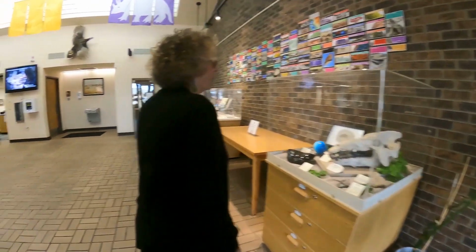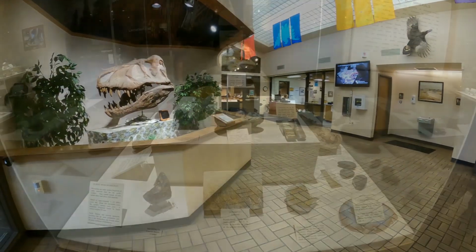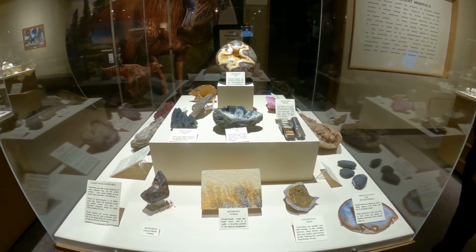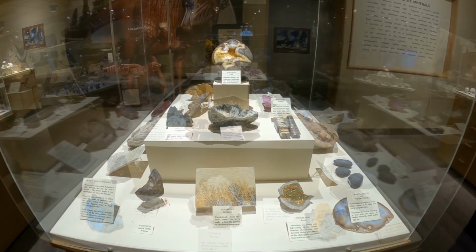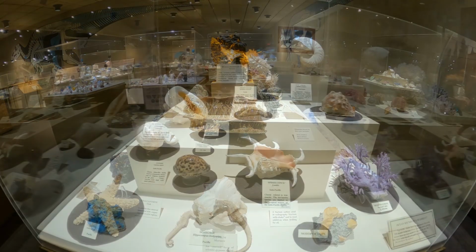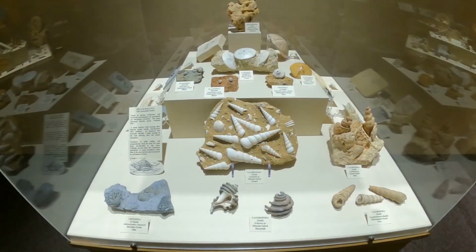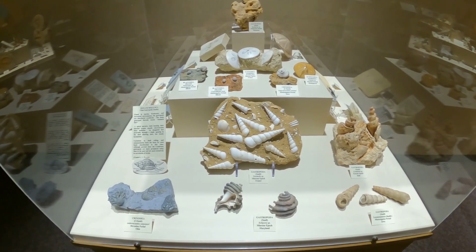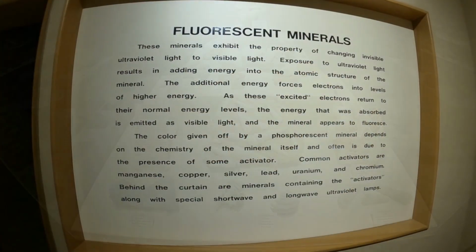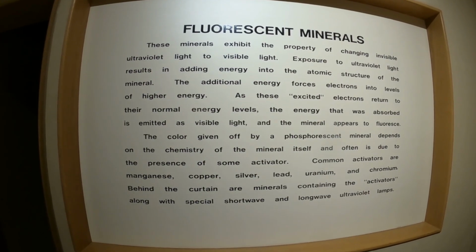We had seen good things and good reviews about it online, but they didn't even stand up compared to what this place was. There are all kinds of cases of different rocks, minerals, precious stones, as well as fossil artifacts. Yeah. This Cathy found, I thought this was so neat, fluorescent minerals.